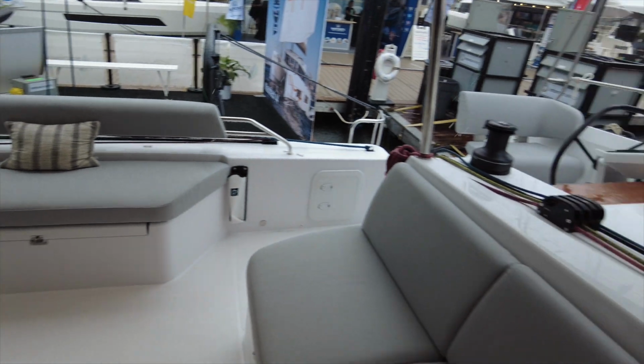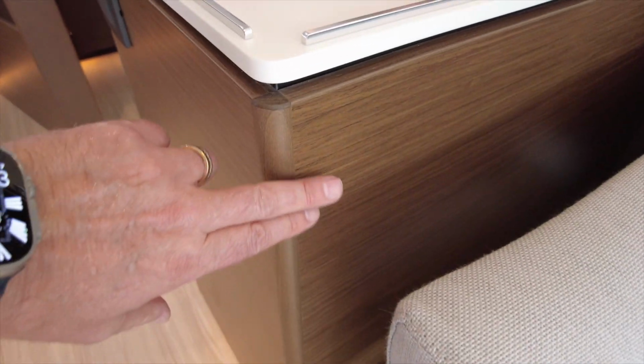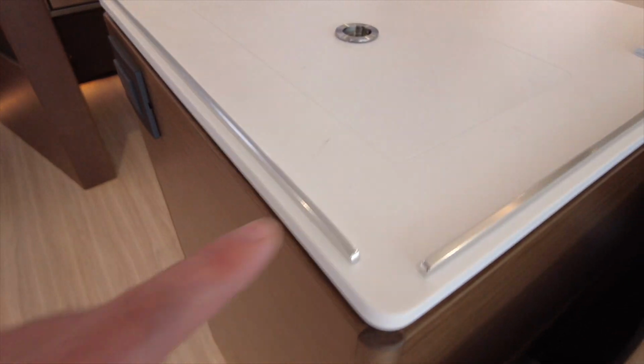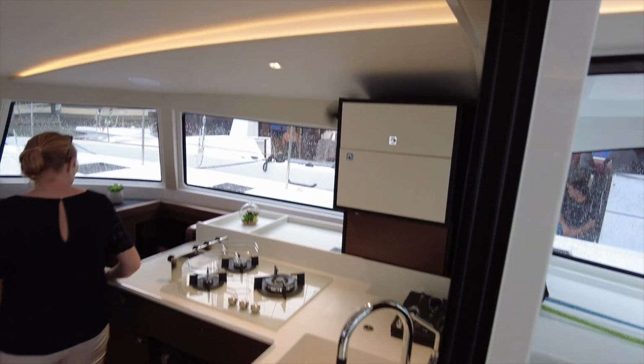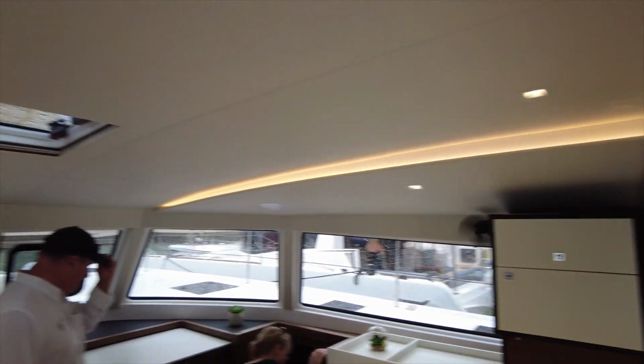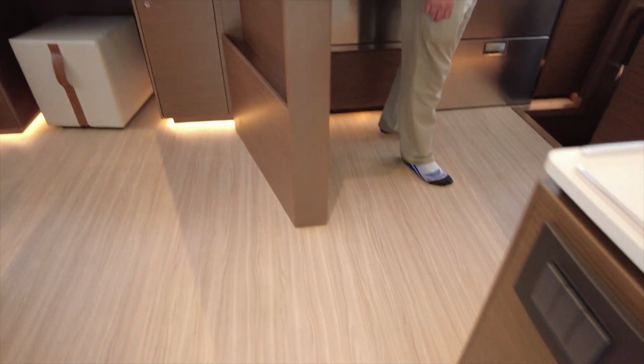Beautiful teak tables split there so that you can put them down and share. You've got some really nice refrigeration here. And then look at the rounded corners on this lovely, full walnut-ish wood veneer. Really looks good. You've got, again, that touch of that lovely black stripe going right down the center.